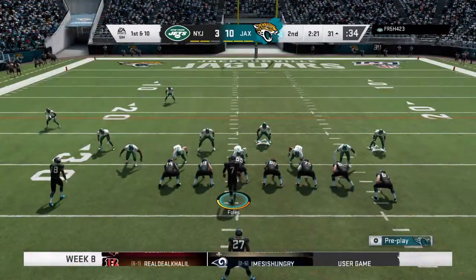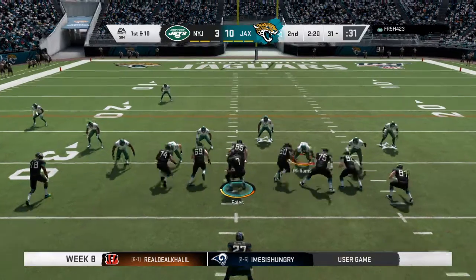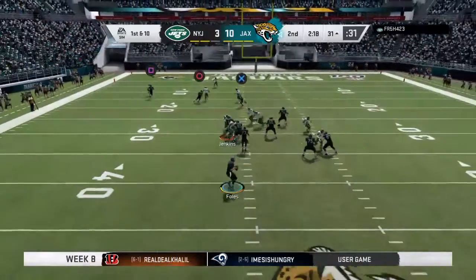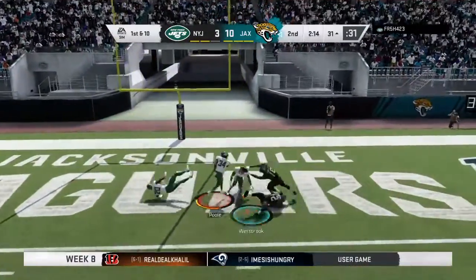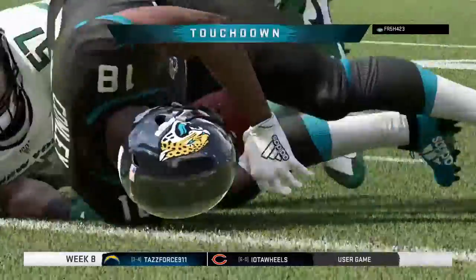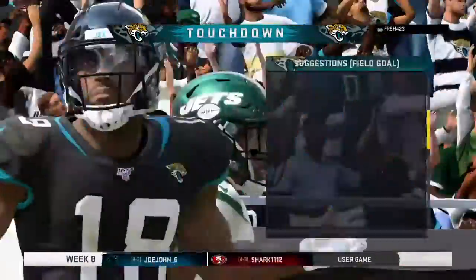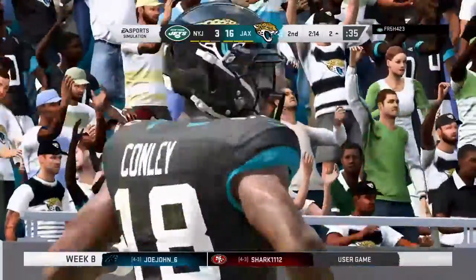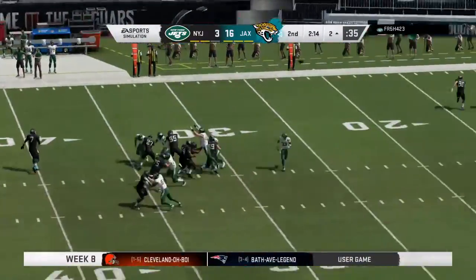Chris Conley, the intended receiver. Line of scrimmage, the 31 now on 1st and 10. They'll drop to throw. He's going to take a shot right away for the end zone. And that is caught. Touchdown, Jacksonville. Chris Conley, his first touchdown on the year. And the Jaguars are able to widen their lead.